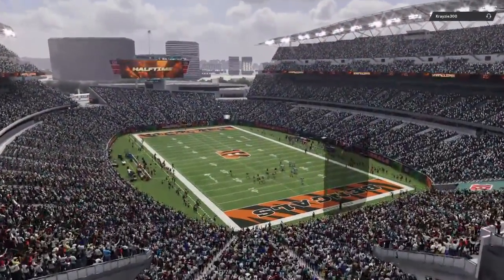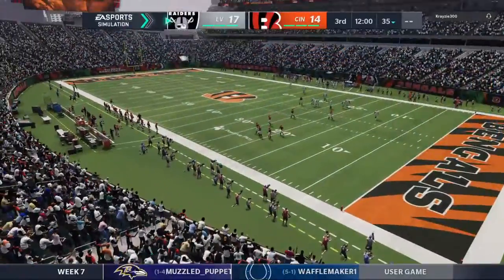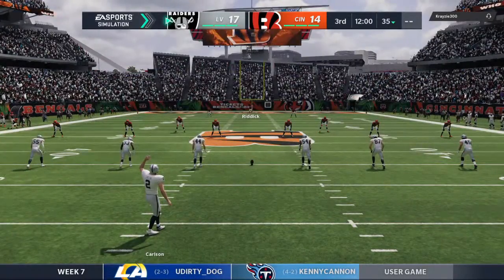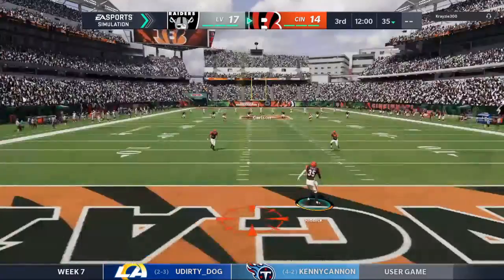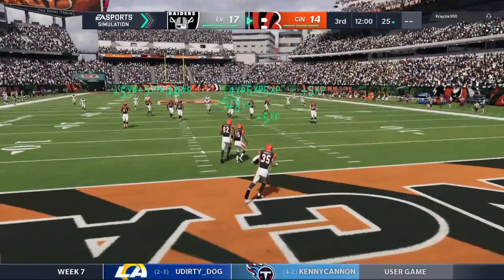So we've hit halftime, just a field goal separating these two teams at the break. As we send you down to Orlando, where Jonathan Coachman has our EA Sports halftime report. Coach, the Bengals with work to do in this 3rd quarter, but they'll get the football first as we are back underway.